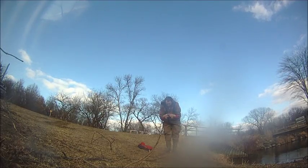So there's no sound from it unfortunately, but I want to keep it in the waterproof case, and I think I'm just gonna buy a different camera.